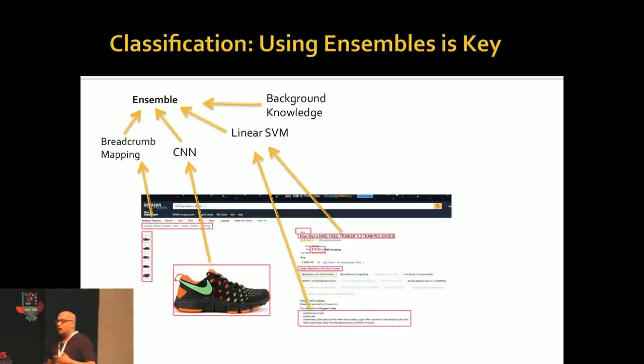Now, MSC Direct would not carry women's shoes. MSC Direct is a major industrial supply retail outlet in the US, right? So you can make certain assumptions, or you can introduce certain features that capture your background knowledge, that certain classes of products will not be available in certain sites, right? So again, this was a massive feature engineering exercise. It was a massive ensembling exercise.